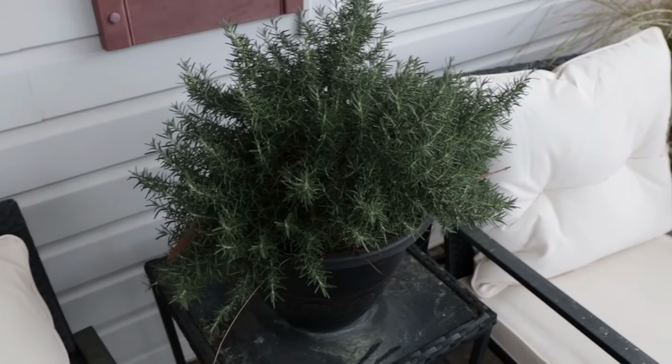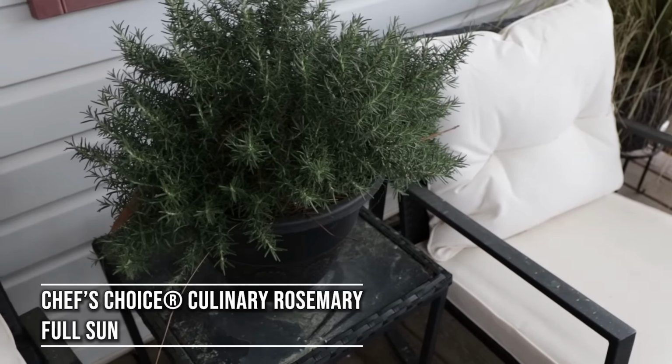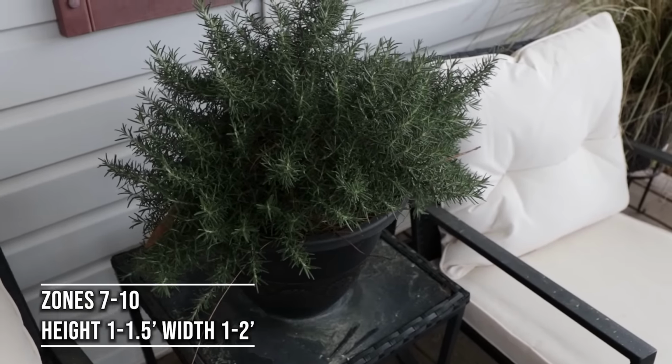That's that Chef's Choice rosemary that went into that container. It's still looking good up here on the porch. My porch gets a little too shady for that. Eventually I'm going to have to move it toward the front of the porch or down onto my sidewalk at some point.